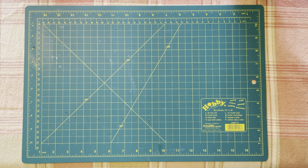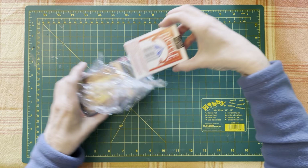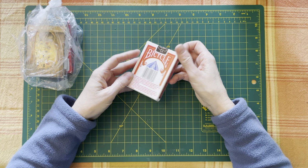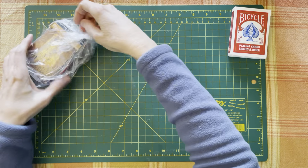What else do we have? Oh yes, under Card Goblin category, three packs of cards. This is an unopened box of bicycle playing cards. I'll put that to the side.